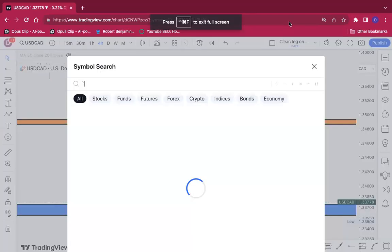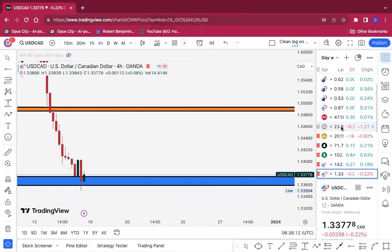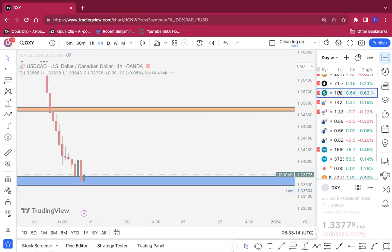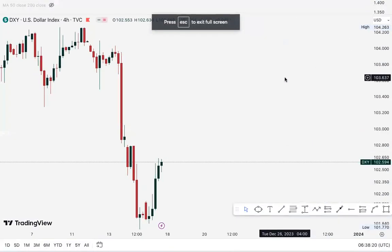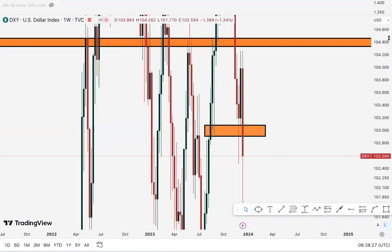And the last pair on my list now will be the dollar index. So the dollar index, as most of you guys are aware, but for those of you guys that are new to forex trading, the dollar index is a basket of currencies paired against the dollar. All right, so this is what it's looking like on the dollar index.